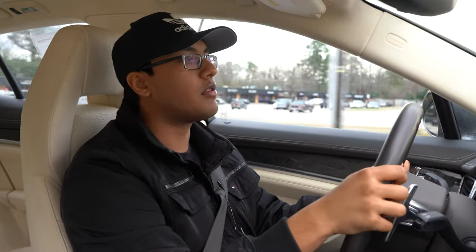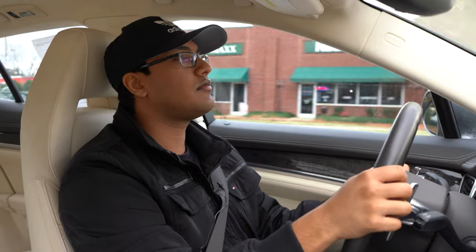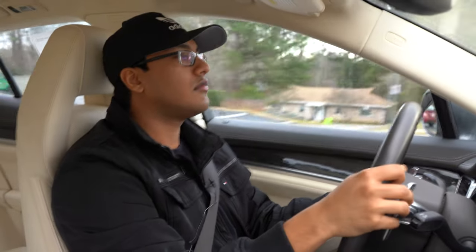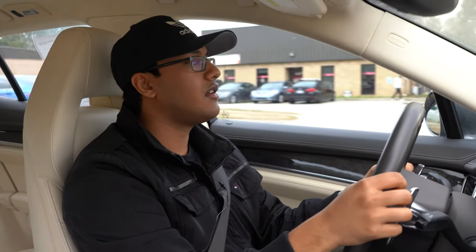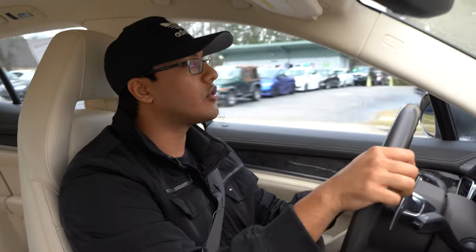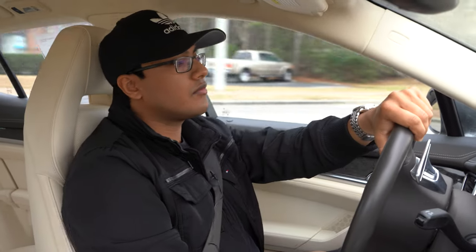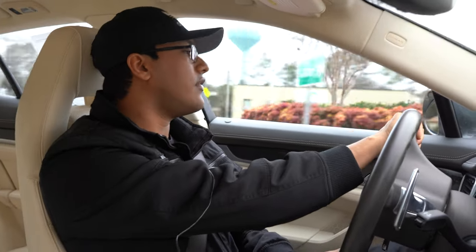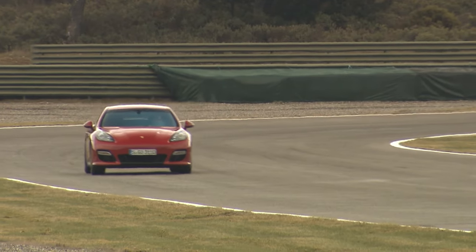Now let's put everything in the Sport Plus, open up the exhaust, and it becomes immediately much louder. Great sound from this engine. Absolutely love it, man. And I'm about to test out this handling here in a little bit because that's also very important. This thing does weigh about 4,200 pounds, of course. A little bit of roll, of course, that's to be expected, but it is very composed. Very impressed with this thing, for sure.